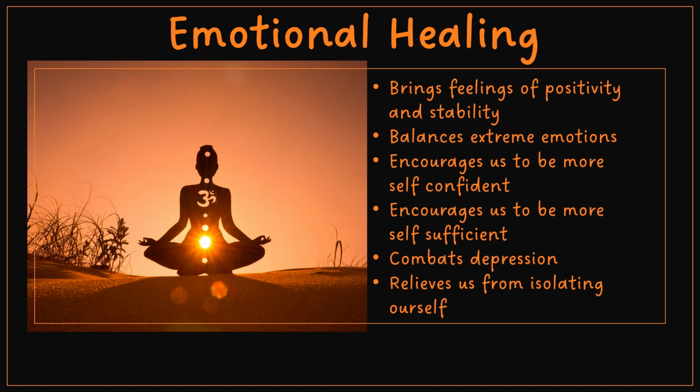Orange calcite has great emotional healing properties. And first, it brings us feelings of positivity and stability. I know without even setting an intention into orange calcite, when I look at it, it just makes me feel happy. And that has to do with the vibrations of that color orange in it. It also balances extreme emotions. And again, that does tie into the Cancer energy as well as that fire, because fire energy is very extreme. Fire energy can warm us, but it can also burn us at the same time.